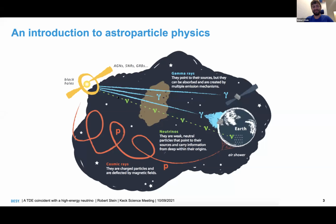And what that means is that somewhere in the universe, there are extreme cosmic accelerators, which are capable of efficiently accelerating particles way beyond what we could ever achieve on Earth with something like the Large Hadron Collider at CERN, for example. And so, of course, we would absolutely love to know, like, what are these cosmic accelerators? Where do these cosmic rays come from?